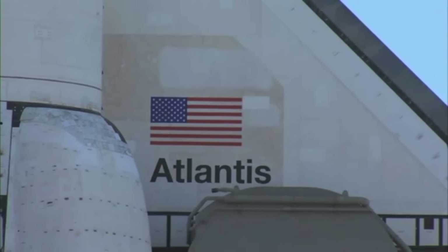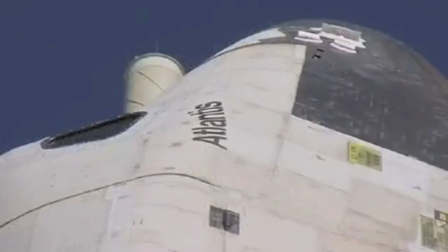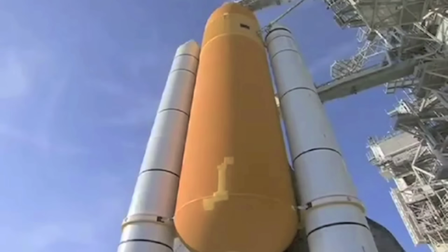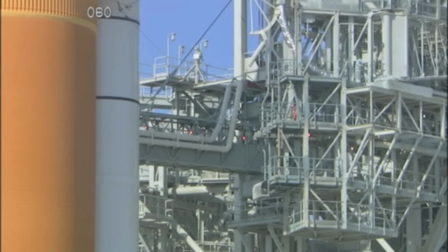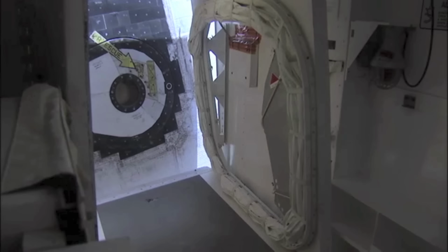SRO, SRO, you go. You have range clear to launch. And CDR. Atlantis is go. And NTD launch director, you are clear to launch Atlantis. Copy that, launch director. Go for orbiter access arm retract.